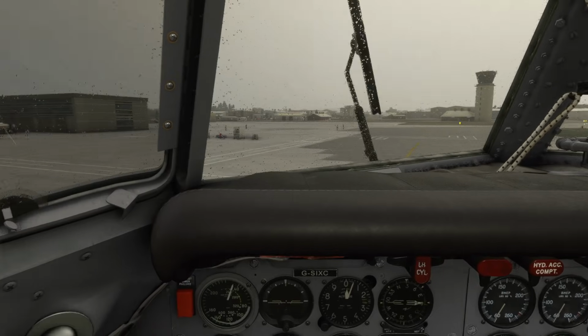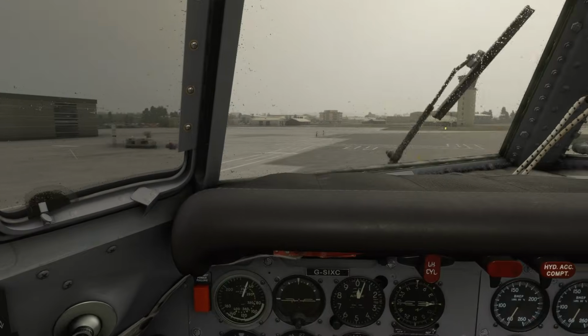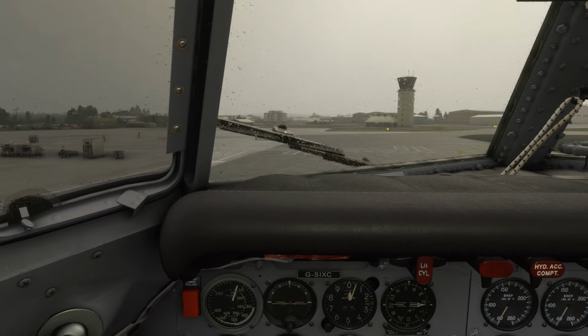Anyway, this is the main apron, as I say. We've got the western apron just off on our left. We'll taxi around the back onto the eastern apron.